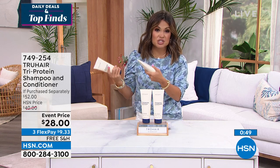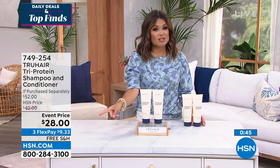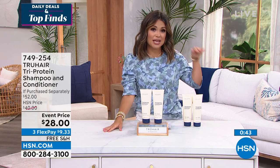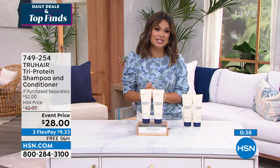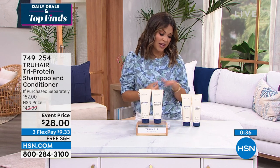Think about what you spend when you go to a salon and you decide to pick up the shampoo and conditioner that they're using, or you go to the big beauty stores or the department stores. That $28 price easily could be one little bottle of shampoo. So take advantage of the fact that this is our Daily Deals and Top Finds show and you're getting both at an incredible value.